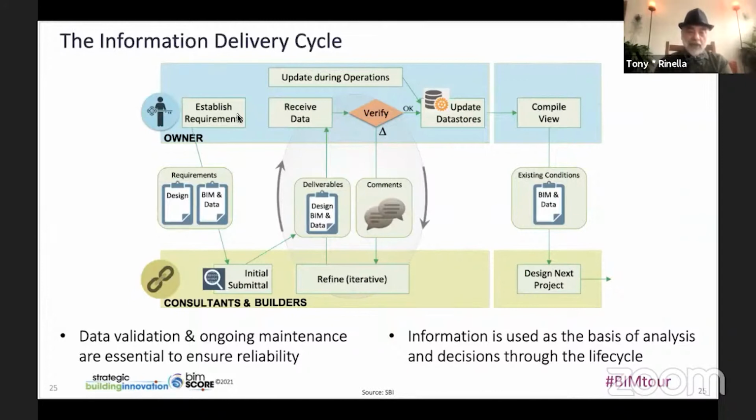In order for these systems to work, they need to be absolutely up to date and reliable. And because of this, the owner, after having established the requirements, needs to give those to the supply chain. In the case of building a building or doing renovations, those will be builders and design consultants. In the case of doing facility inventory, they may be consultants who are specifically in the business of looking at an existing facility and creating a model. When the information comes back and the owner receives the data, they need to verify that it's correct. Model checking software is a good way to do that as a double check. Anything that's wrong, they can send back into the supply chain to have it corrected. And then once it's approved, they can update their own internal databases so that they have reliable information.